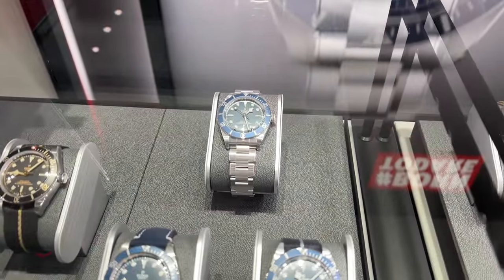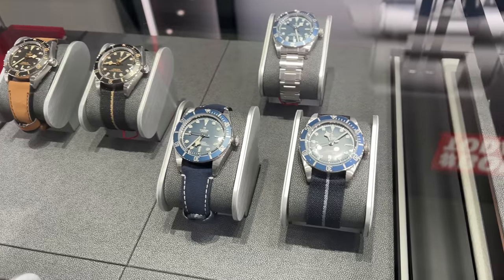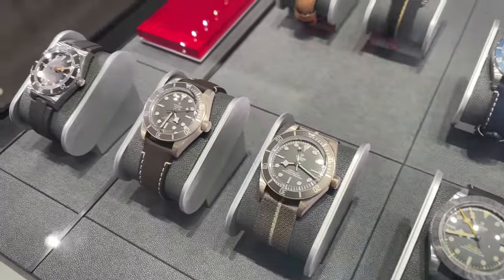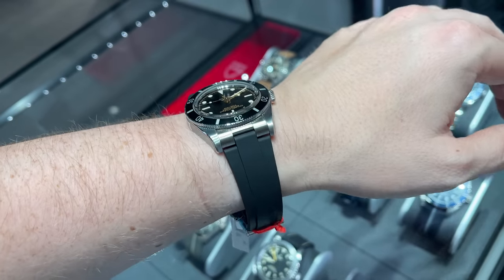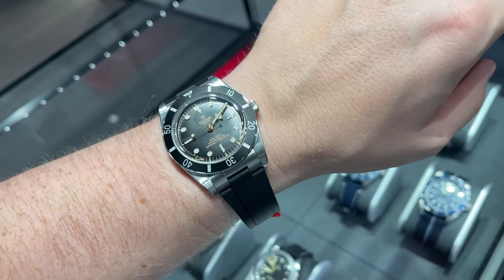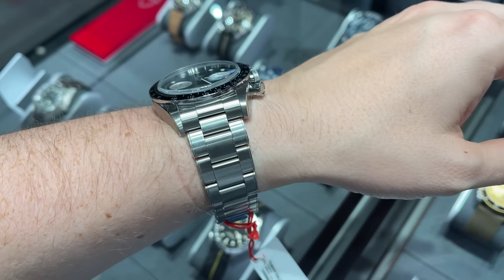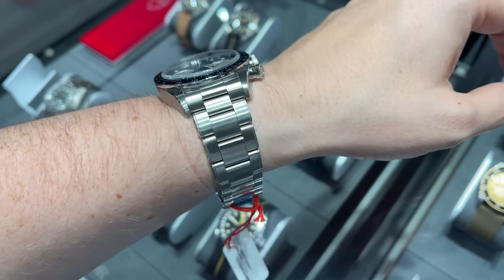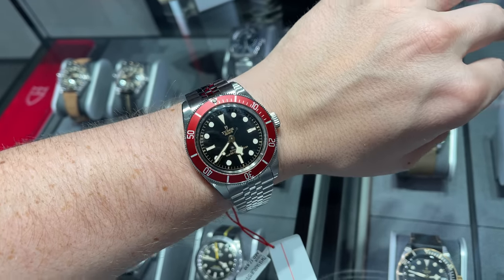Visiting Tudor now, which is just next to the Rolex store. And trying on the Black Bay 54 on rubber strap. Black Bay chronograph, reverse panda, a big watch for me personally, but with a 7-inch wrist or bigger you can probably pull it off. Trying the red bezel Black Bay 41, the one I'm personally waiting for.